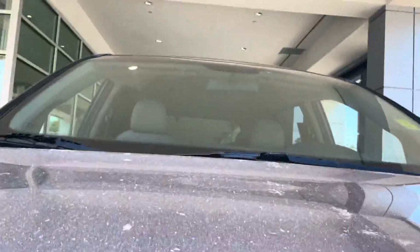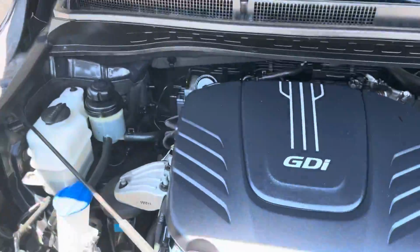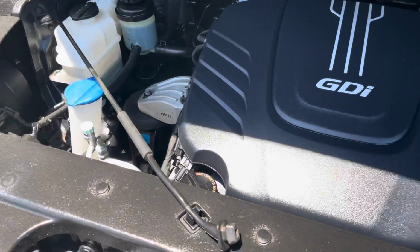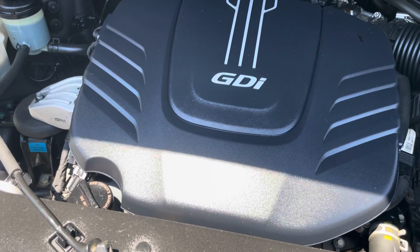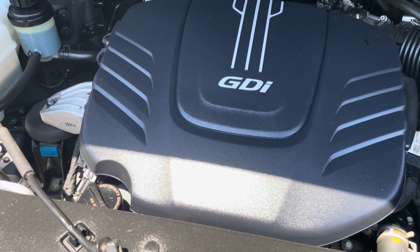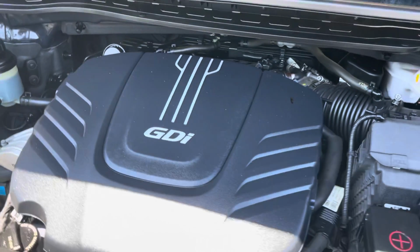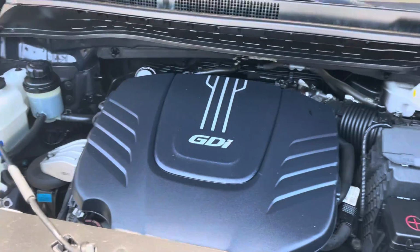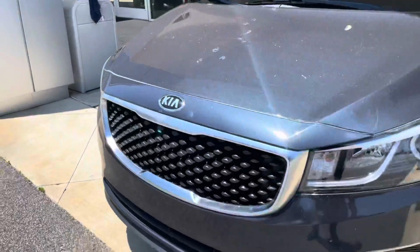It's a 3.3. This is a 3.3 V6 engine. Gives you about 25 miles per gallon on the highway. So it's just not a gas guzzling vehicle. But like I said, she's fully serviced, clean Carfax, 3.3 V6. Just looking for the right owner.